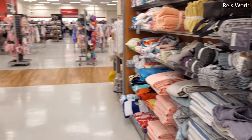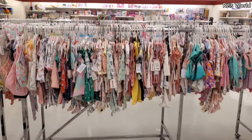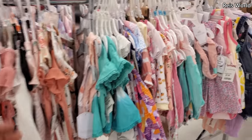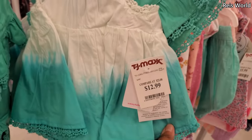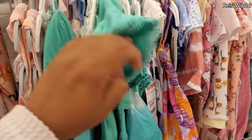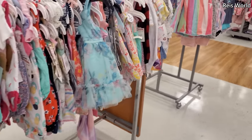Not as much in this location, you guys. Like the clothing for children is, that is it right here. It's a few little outfits. Oh, I love that color. $13. And you know what? You get the little sun hat and the little booty diaper. How adorable is that?